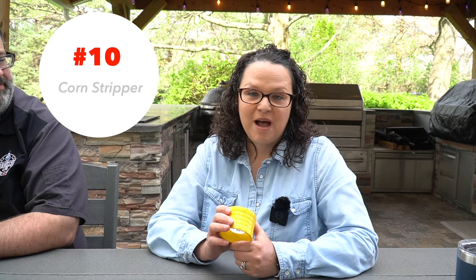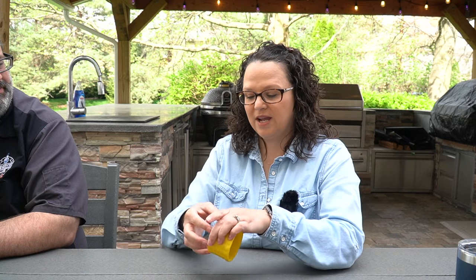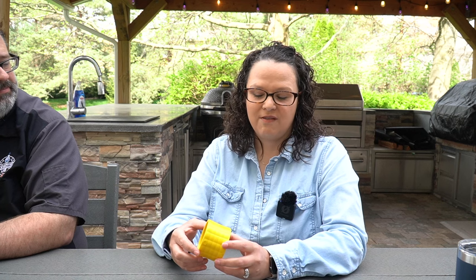If you get this gift for the mom in your life, please do not only get her this gift, but a fun little gift that you could just throw in with a gift bag of other things is this corn cob stripper. If you have ever seen her taking a knife to cut the corn off of a corn cob, get her this. This is so easy. You just push the corn cob through the corn cob stripper and instantly all the kernels fall off. They're not all mushed up. They come off in entire kernels of corn, and it's super easy. It's much easier than using a knife to cut corn off of a cob.